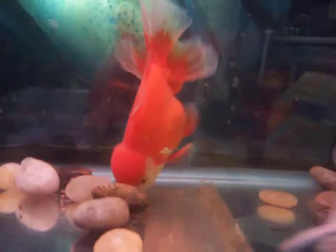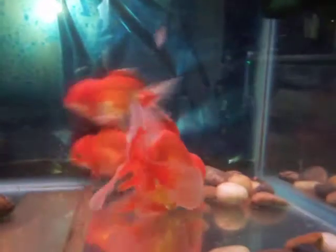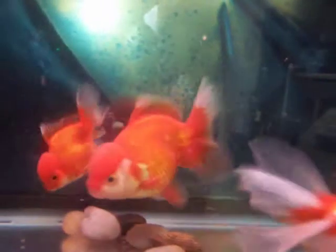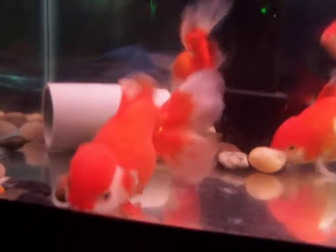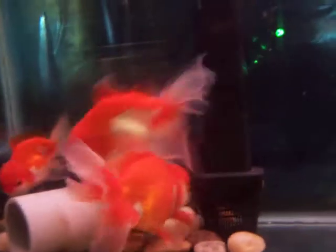Although, this little honey right here is no slouch by any means. Get out of the way! There, thank you. This one right here. If I was going to give you one of these, it would probably be this one. Tell me what you think of these two. I'm not seeing any problems with any of its fins.